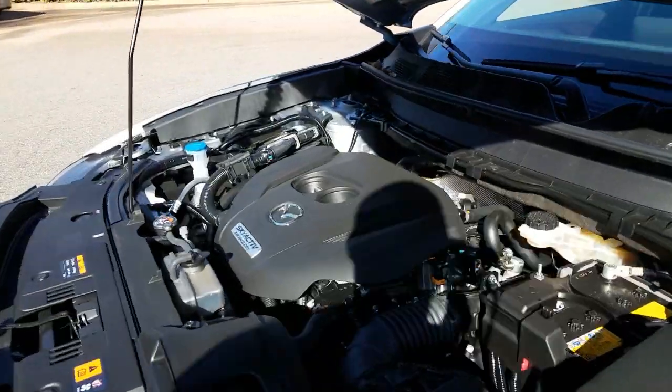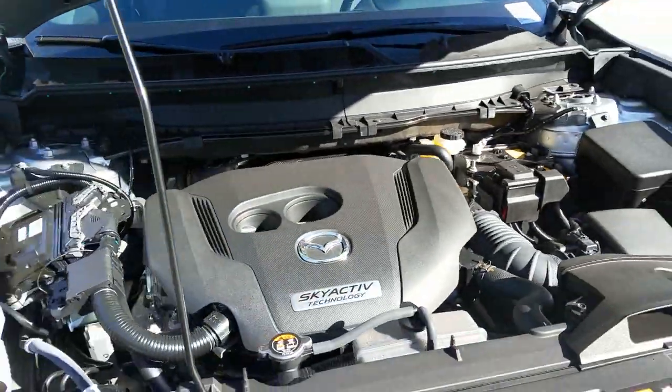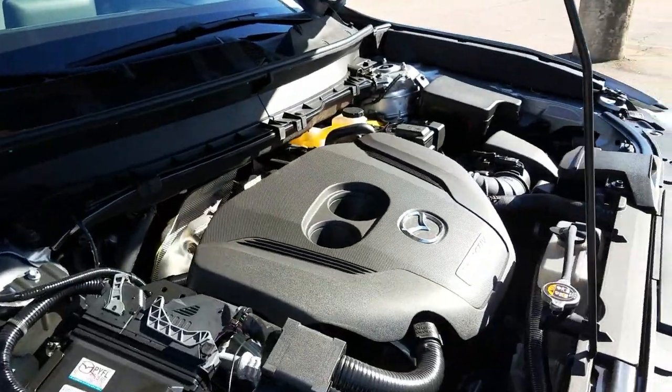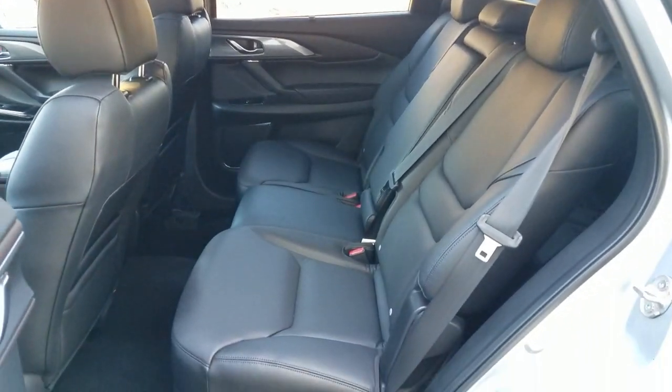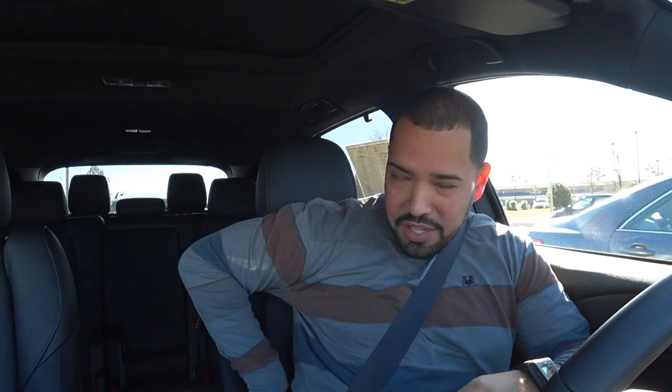That's the sound of a 2.5 turbo engine from Mazda. 245 horsepower, 310 pound-feet of torque. What a combination. We're just gonna try to get on the highway right now. As you can see, I am a 6-foot tall guy, wide chest, wide torso. The seats are super comfortable. It has this bolstering on the side that keeps you in place, just like a sports car.